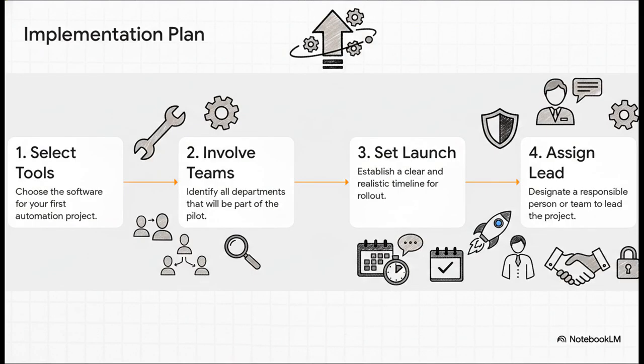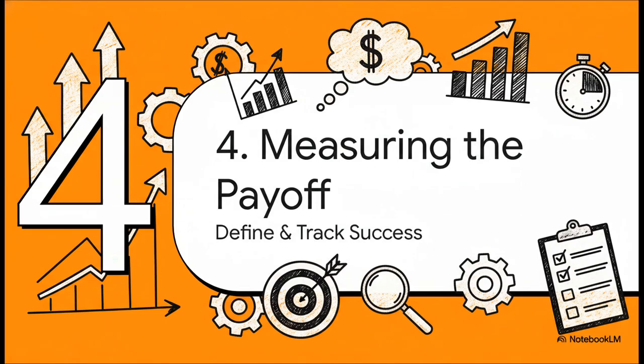Now, the plan itself doesn't have to be some 100-page document. It just needs to be clear. It really boils down to 4 simple steps. 1. Select your pilot tools. Don't try to boil the ocean. Start with one project. 2. Involve the right departments. 3. Set a real, achievable launch date. And 4, and this is so important, assign responsibility. Someone needs to own this project. Accountability is everything.